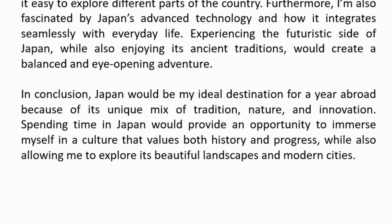In conclusion, Japan would be my ideal destination for a year abroad because of its unique mix of tradition, nature, and innovation. Spending time in Japan would provide an opportunity to immerse myself in a culture that values both history and progress, while also allowing me to explore its beautiful landscapes and modern cities.